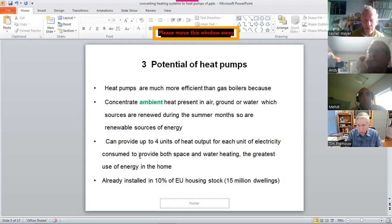The other great advantage of heat pumps is that they can provide up to 4 units of heat output for each unit of electricity, and can provide both space and water heating. This is the greatest use of energy in the home. They're already installed in 10% of the EU housing stock. The technology is not new, first developed 200 years ago. It's been around a long time, and it has been refined and made efficient.